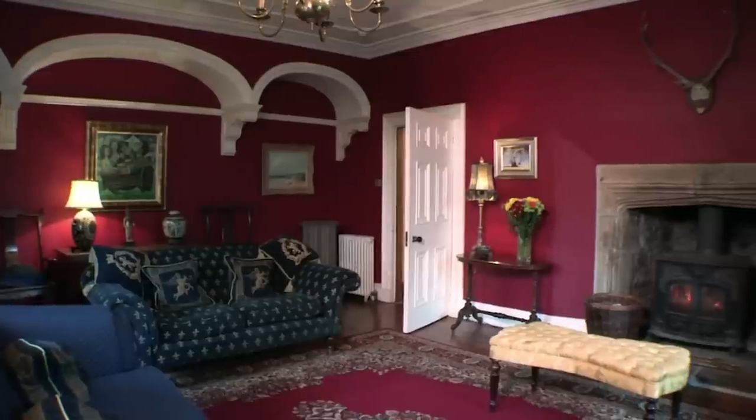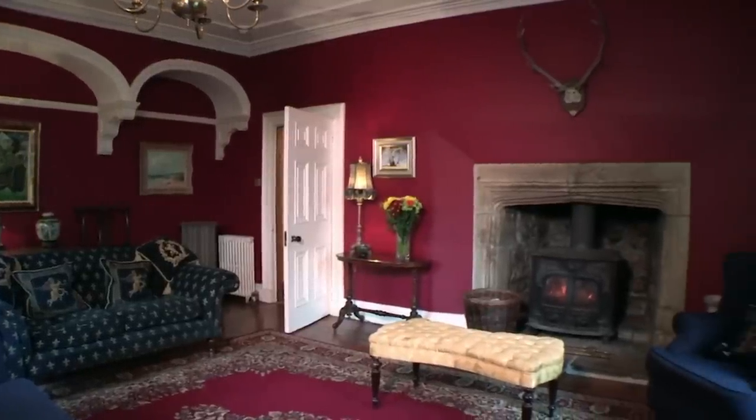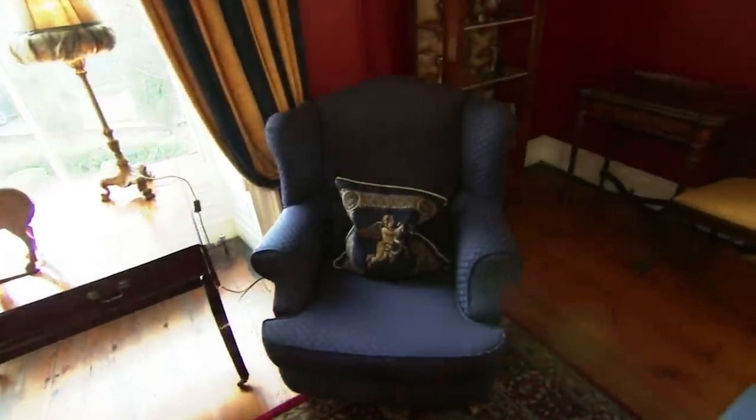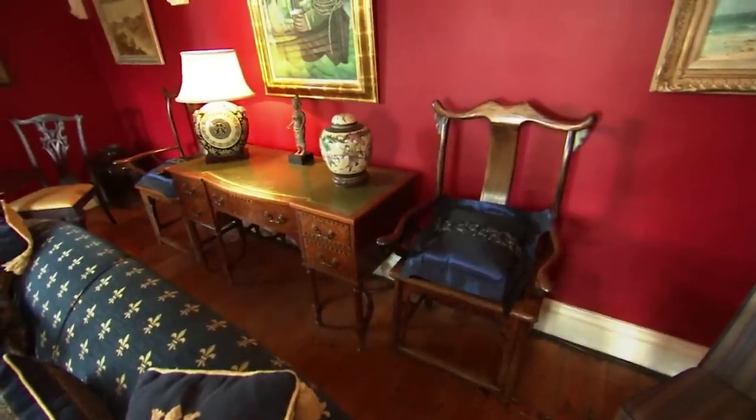Austwick Hall is charming, really, really beautiful. It's got a lovely, soft look to it. Some of the original features in there are very, very good. The furniture is mostly new. There's the odd original piece in there, but nothing's caught my eye as yet.